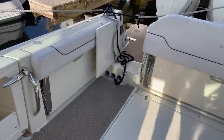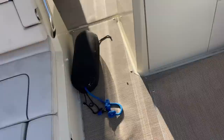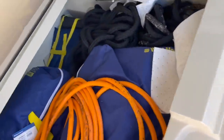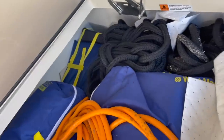Let's see what happens. So when jumping on a boat for the first time, you wanna make sure it's got all its safety equipment. So we're gonna hunt around to see where they might have life jackets. Let's see, we've got some life jackets in there, it looks like. We've got extra lines, it's good. We've got shore power cable.